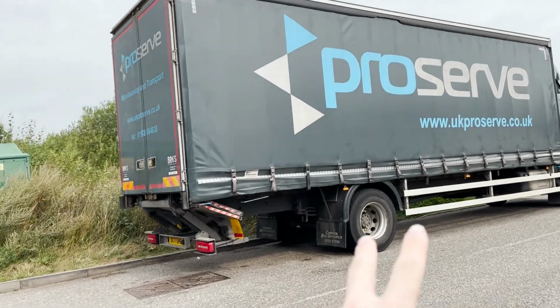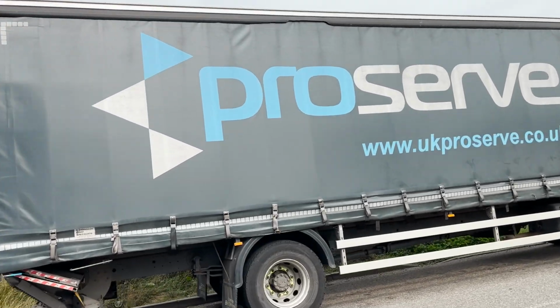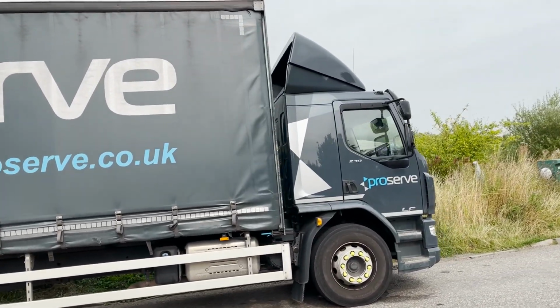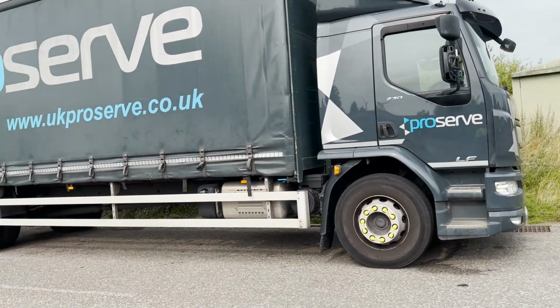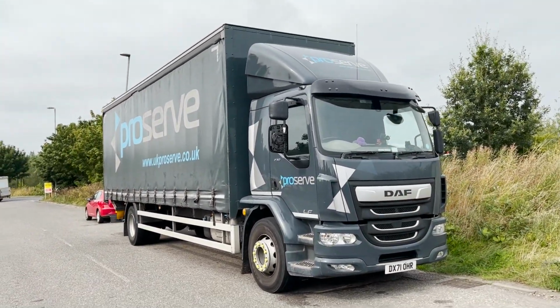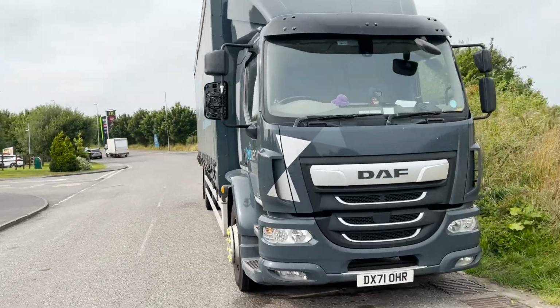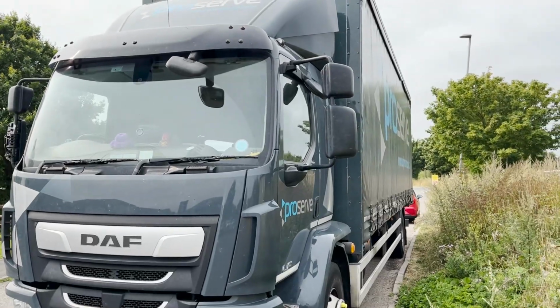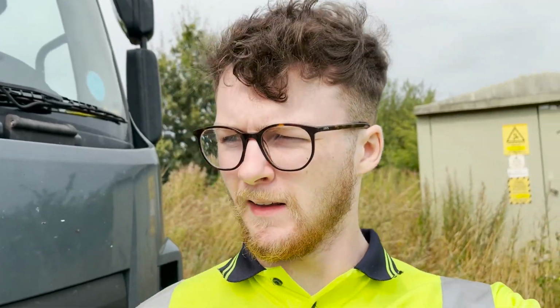So this here is our lorry, a nice 18 tonner. Got dual wheels at the back on the axle, and obviously just the single big ones at the front. Over at the front you can see we've got a nice DAF. It's a nice vehicle to drive, to be honest. It's not too bad at all, very comfortable. I mean, it is obviously an 18 tonner, but it doesn't feel like it too much. Compared to the bin lorries it turns and drives a lot better, but you know what, for general haulage and stuff like that, I think it does quite a good job.